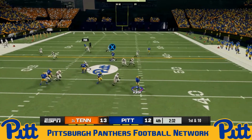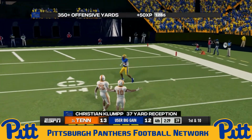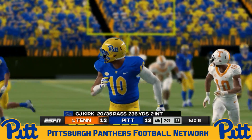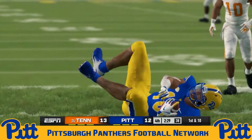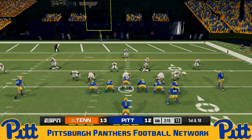1st and 10, 2.5 minutes to play. It's going to be Kirk. He's got a man open, and he's got Christian Klump. It could have been a touchdown for the Panthers there. Kirk led him just a little bit too much, but the redshirt freshman with a circus catch, holding onto the football as he somersaults down to the field.